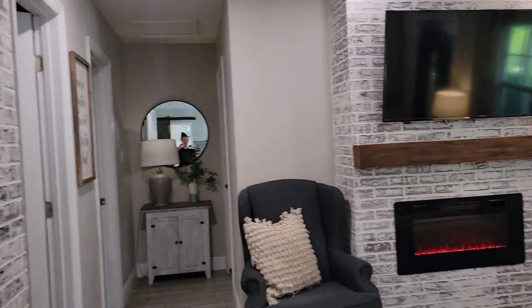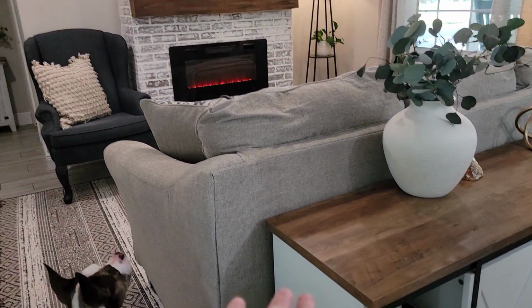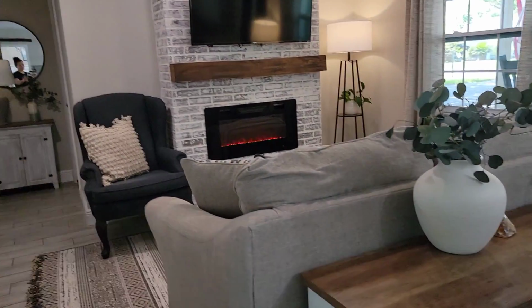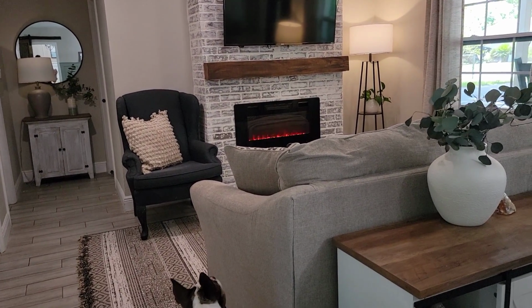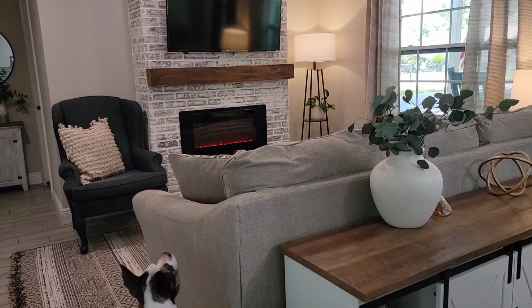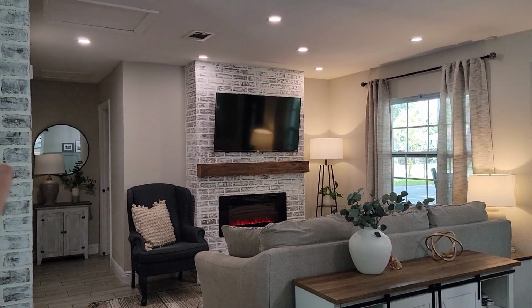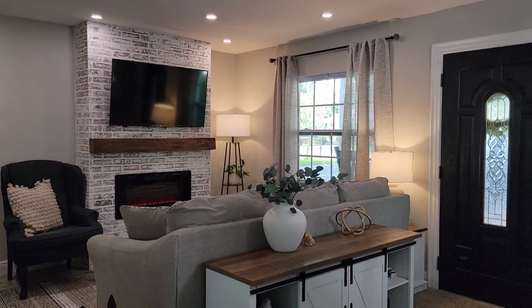And then I did have this mirror on this brick wall with this cabinet. If you guys remember, I had it set up as an entryway table. Like I said, I love the way that looked, but it didn't give us much walking space here. So it just worked out better moving it. It really opened up the space and it just feels so big in there.